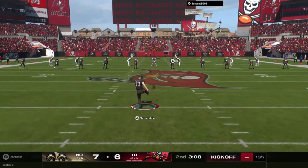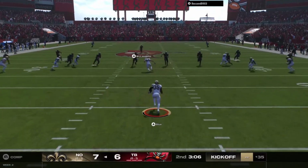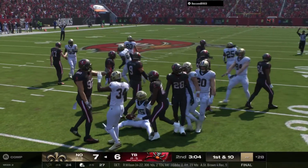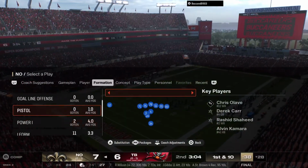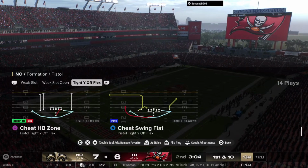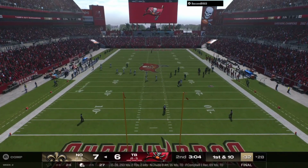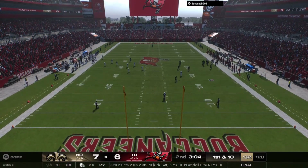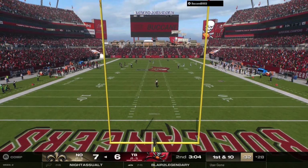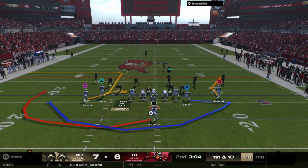Now, probably still mentally kicking himself after that missed point after, he can take a little frustration out here as he kicks this away. And a decent return ends as they bring him down inside the 30. Drive starts out with a 1st and 10.